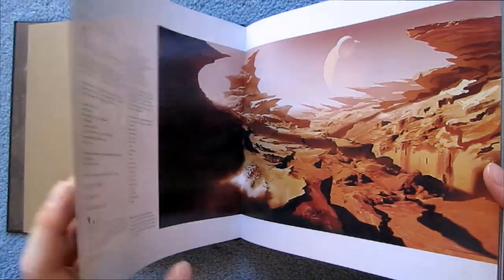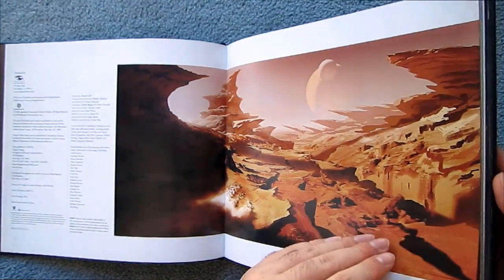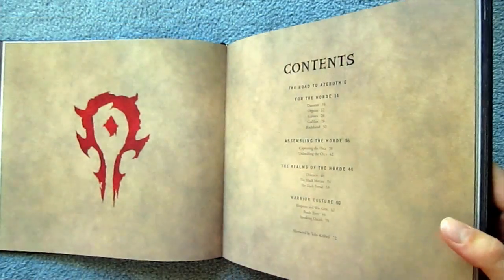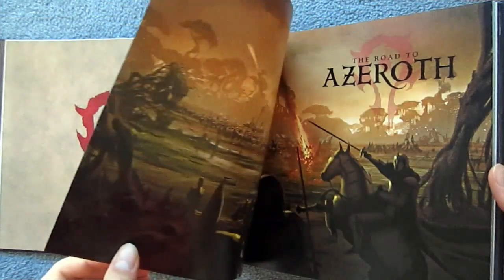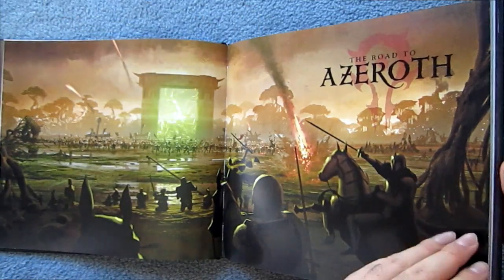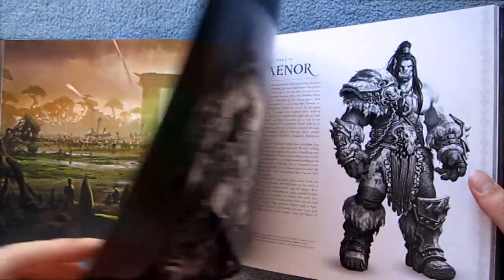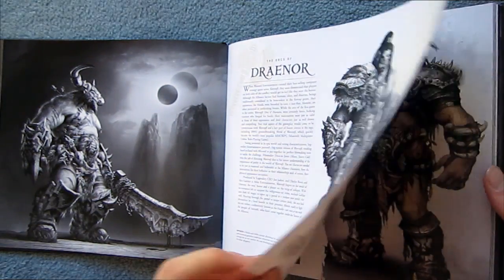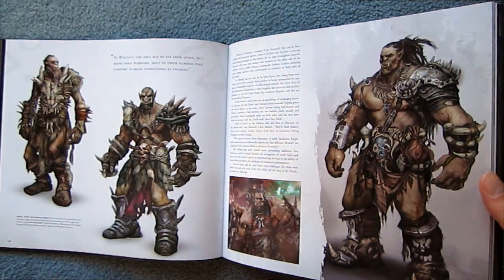But then I read in the introduction that the very first Warcraft manual was actually done in this style, with the human perspective on one side and the orc on the other. So then I actually thought, okay, that's pretty neat that they're throwing back to that tradition. This Horde section is really, really great in my opinion. It shows what I think the book should have been.